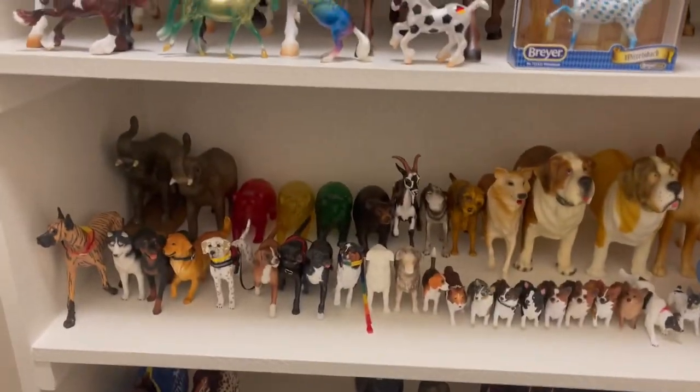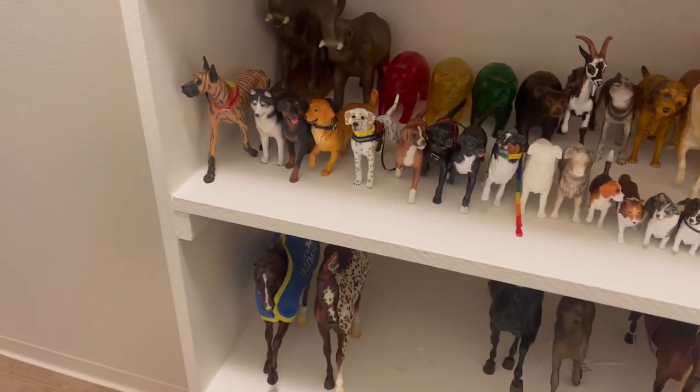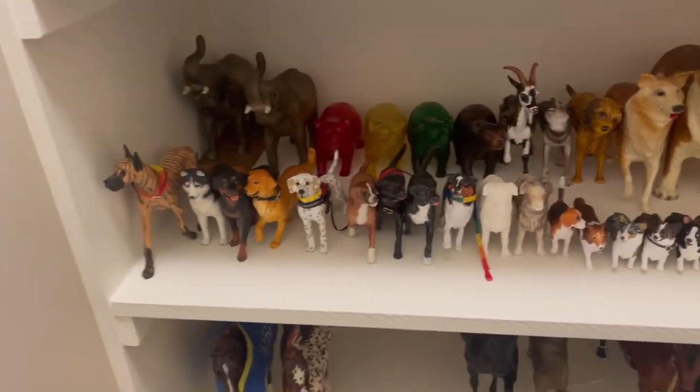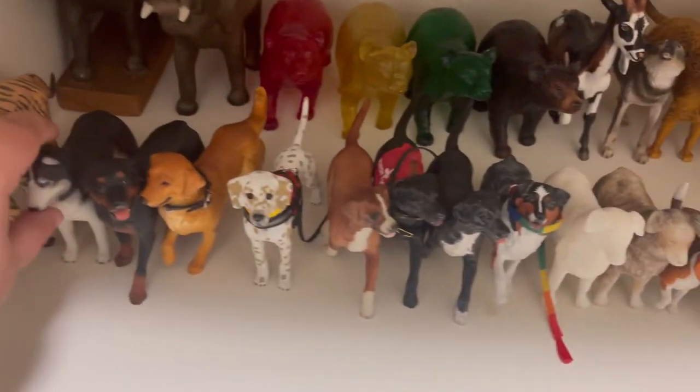Alrighty, adding on to my Breyerfest haul, these are gonna be the models that I got that were not Breyerfest official merchandise. So I'm gonna start over here.